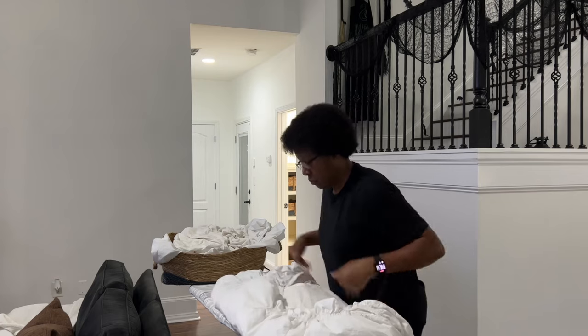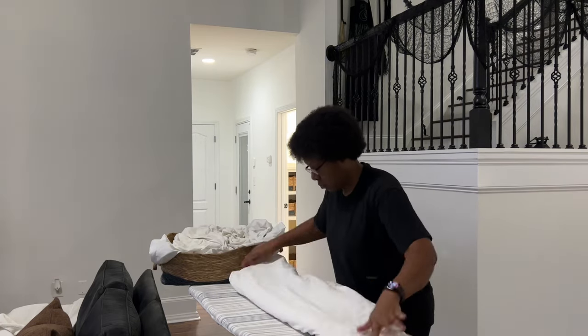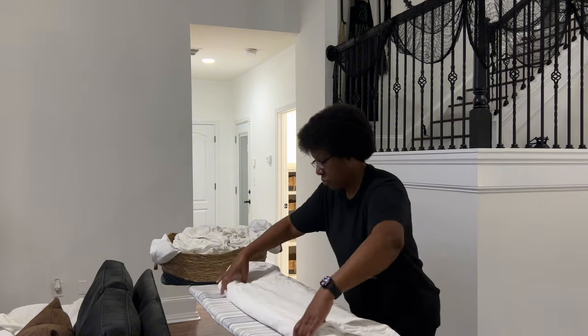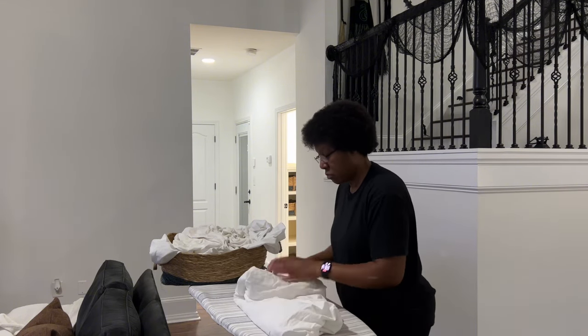I fold my fitted sheets first by folding them in half. I then meet up the edges and fold them inward to form a rectangle. From there, I fold them in thirds until I form a square.